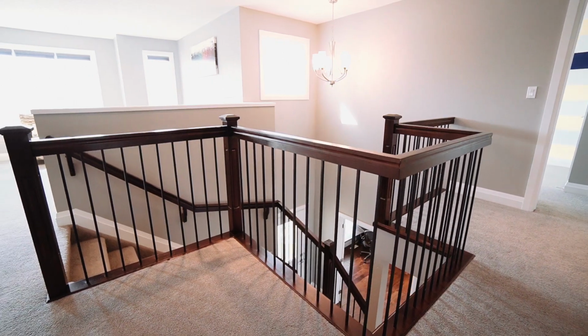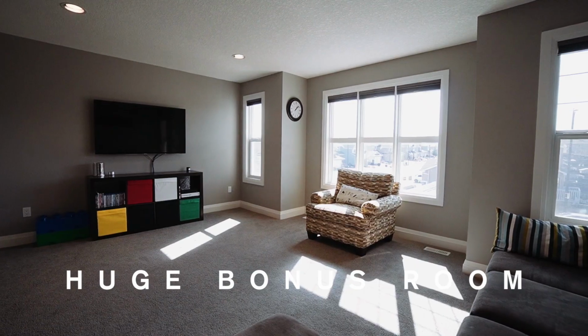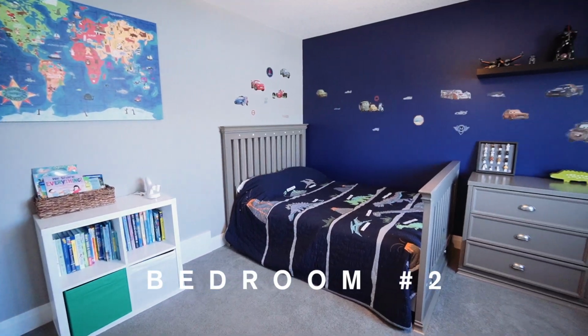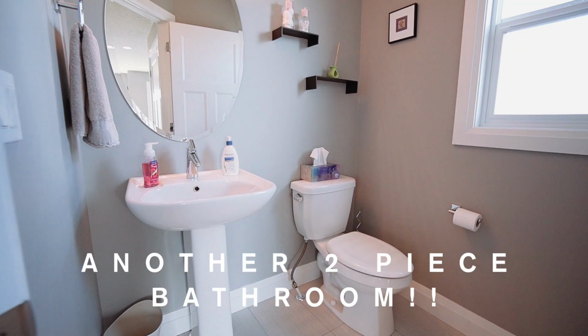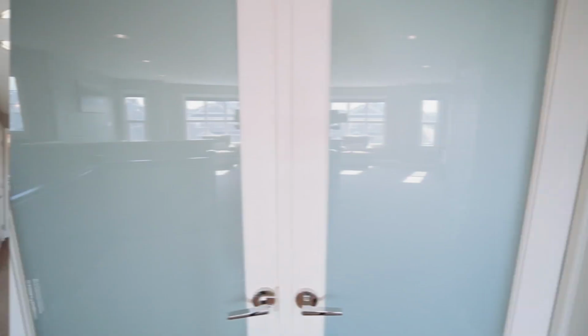And upstairs, it's pretty amazing. You have over 1,400 square feet of living space alone, and you'll have features like this big bonus room. You're also gonna get 3 spacious bedrooms. Up here, you'll also have the convenience of a 2-piece bathroom and an upstairs laundry. And the master bedroom, wait till we check that out.